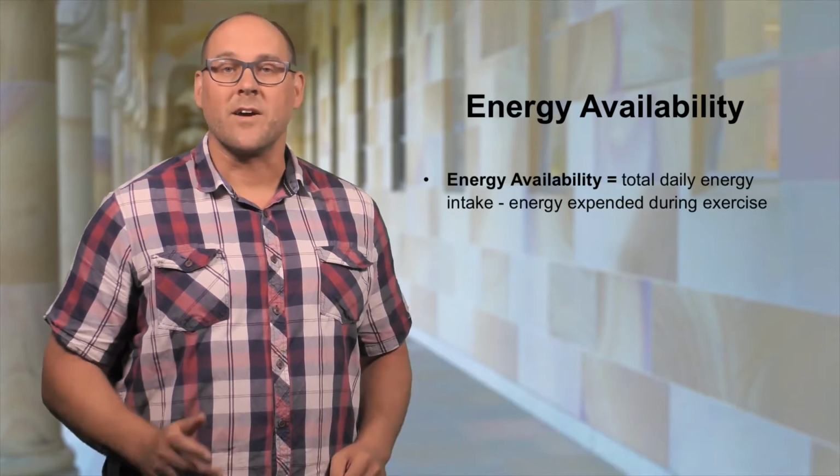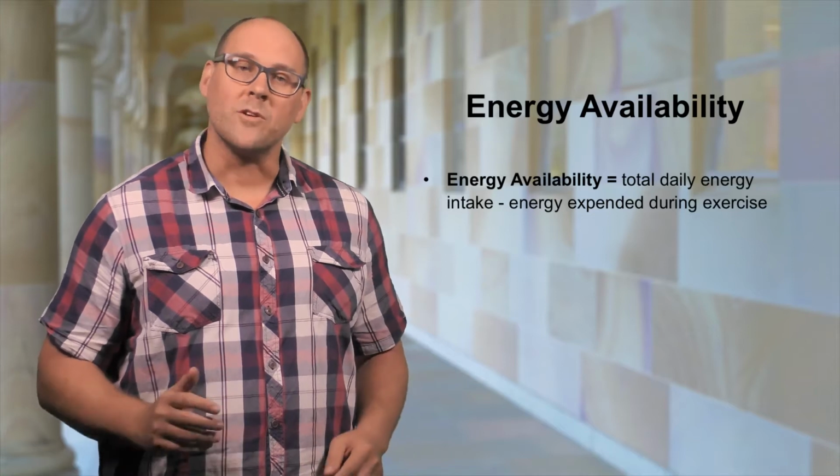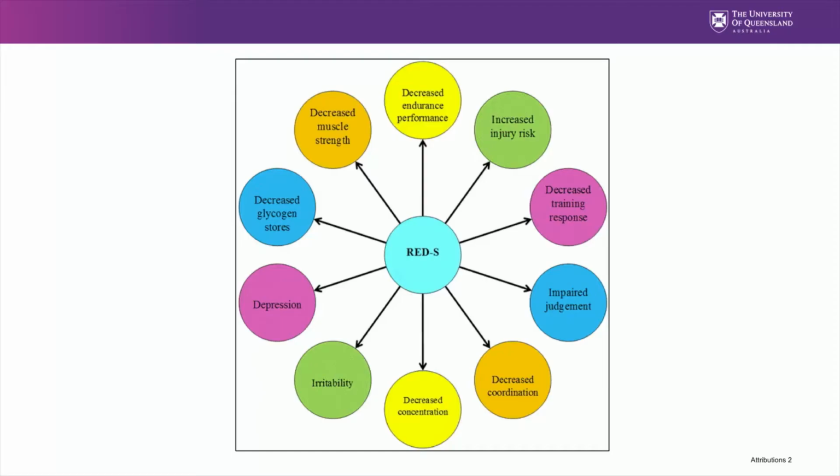Energy availability is calculated by subtracting the energy expended during an athlete's exercise training from the total dietary energy intake. Low energy availability in athletes can lead to a condition known as relative energy deficiency in sport. This condition is associated with impaired physiological function, particularly in the endocrine, reproductive and immune systems, which can be detrimental to an athlete's health and performance. It is really important that an athlete consumes enough energy in their diet to fuel performance and to prevent low energy availability for maintaining physiological processes.